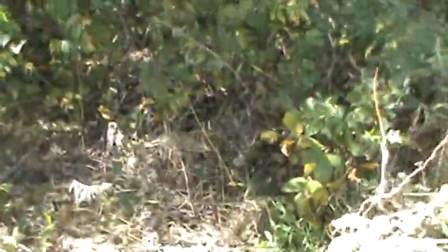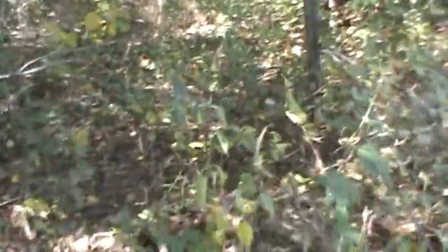Okay, we're in the alley right here. Again, they haven't farmed this for over 20 years. It's been in CRP, so it's pretty gnarly. This is solid forest all the way through. We'll resume when we get to the other side, to the other field.